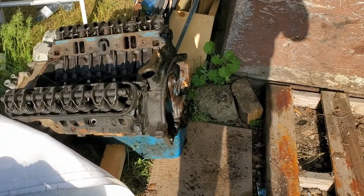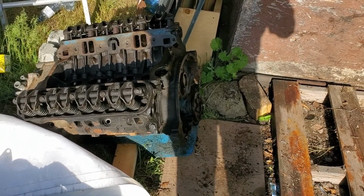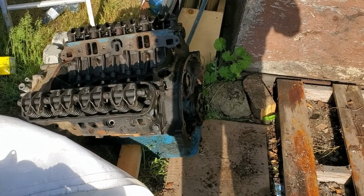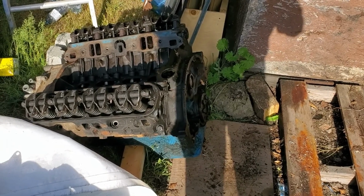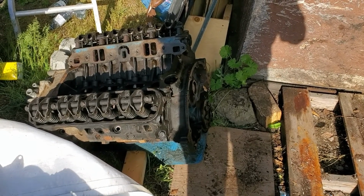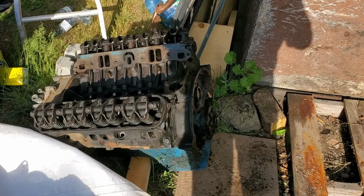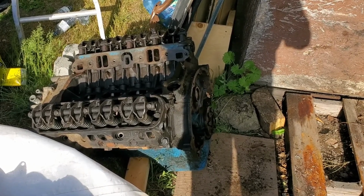This is another 318. This came out of my Demon. Actually, originally my Dart Demon came out of my Dodge car. Anyways, it's been sitting around for many years. It's a '72 vintage block with non-pollution heads. It's going to get a rebuild one day.